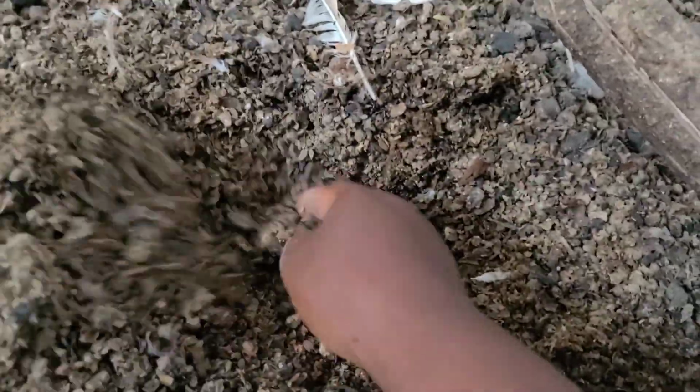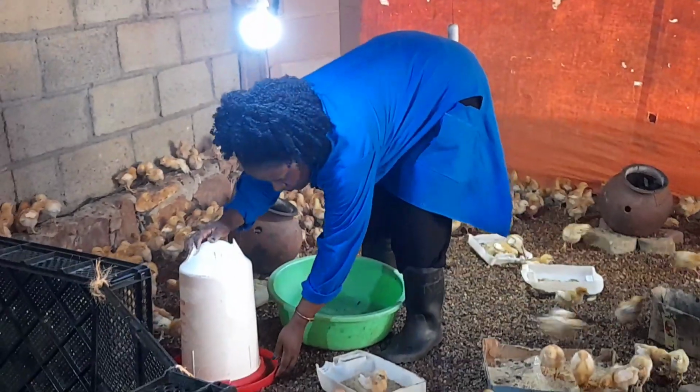And then if you want to keep your chicken house clean and dry, make sure that you avoid, by any circumstance, pouring water on the floor. You can even inform your workers or your helper who is helping you at the farm, caution them not to pour any water on the floor.